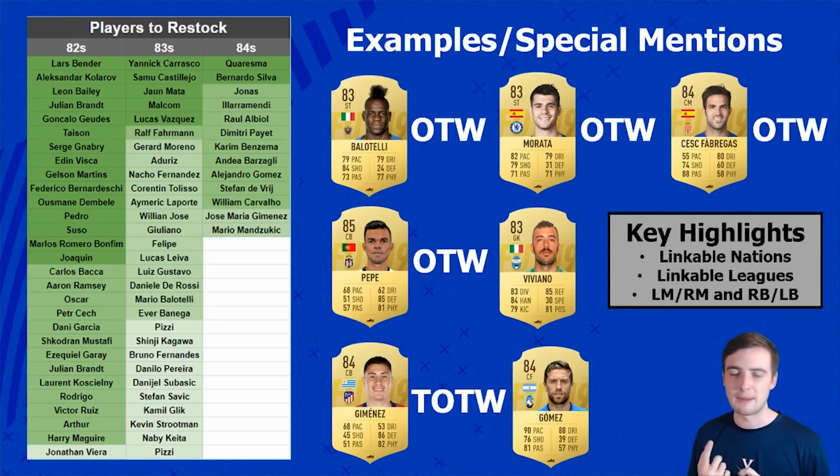And then one final thing about this, once again, remember, you want to pick up guys from linkable nations, linkable leagues, although that's not as important this time around, but most importantly, you want to pick up good positions, so left mids, right backs, and left backs. And you want to avoid, for the most part, unless you're getting a really good deal, goalkeepers, because high-rated cheap goalkeepers are a dime a dozen, so they have a tougher time of rising in price.